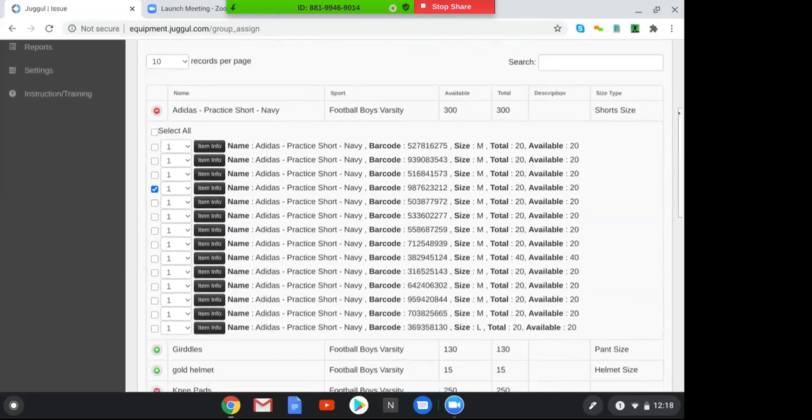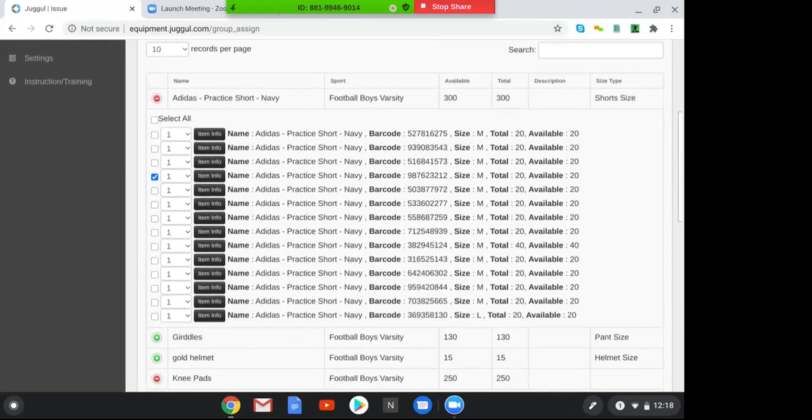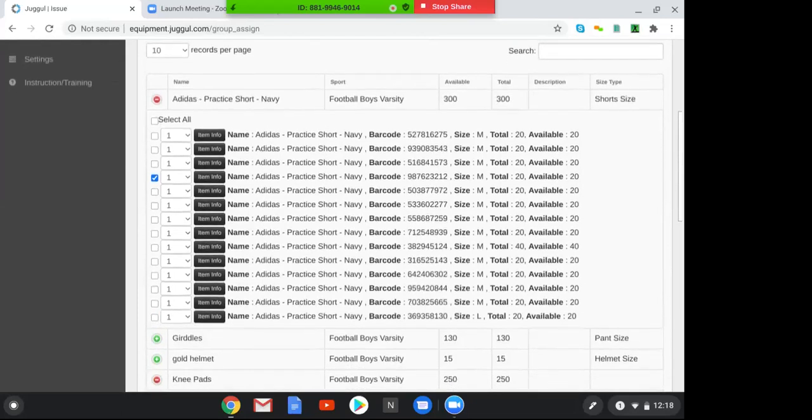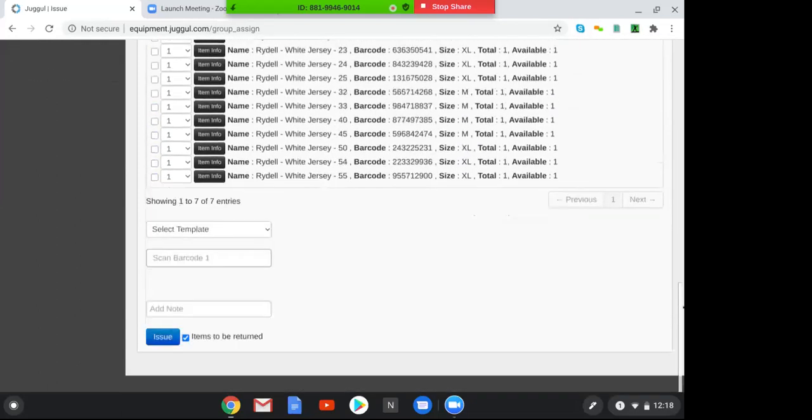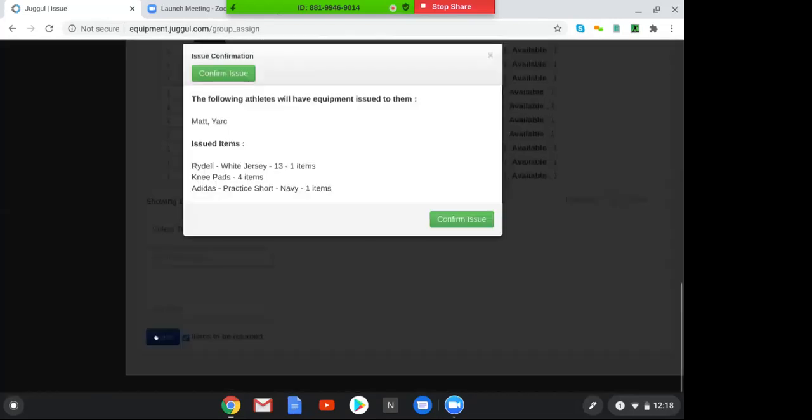Based on how much equipment you have in here that you want to issue to an athlete, you can issue him 20 items if you need to. So it's unlimited. When you're done issuing that equipment, we would go down here to the bottom and hit issue, and a box pops up with the athlete's name, and all the items that were issued to him are shown. Now, before I click confirm issue, I want to talk about that.